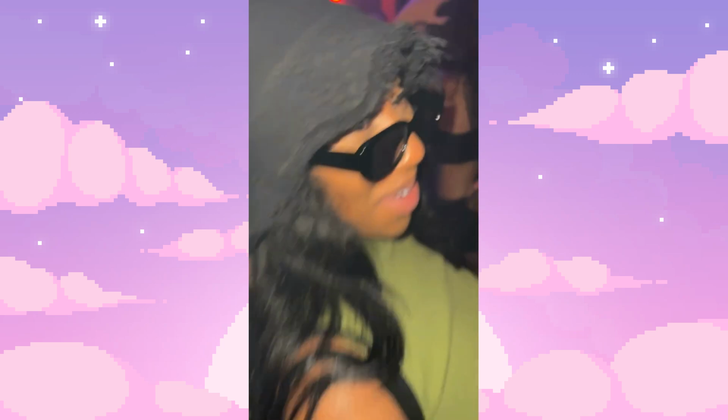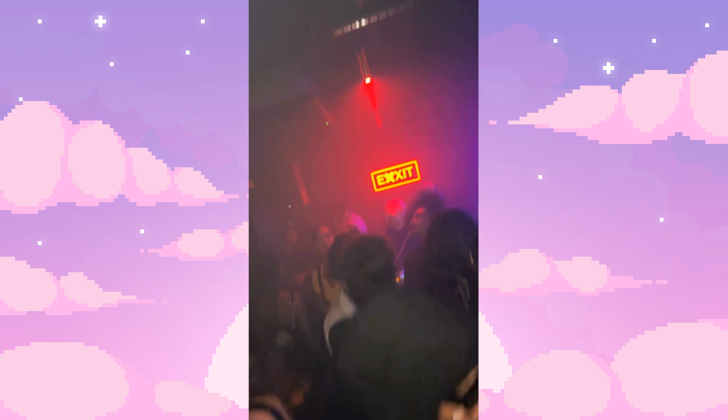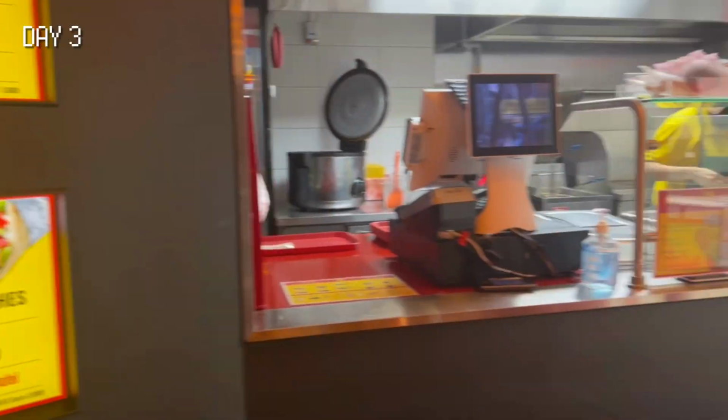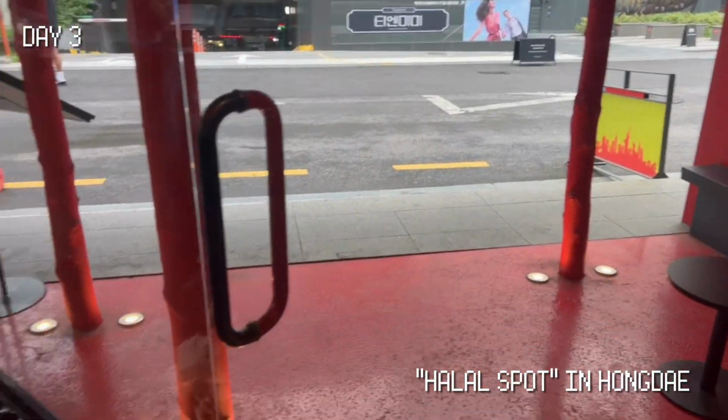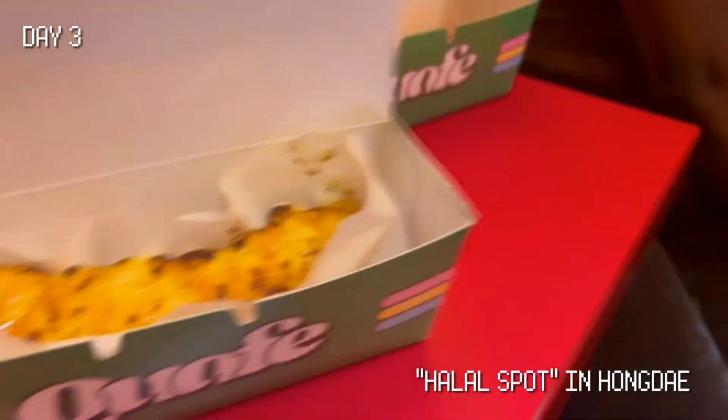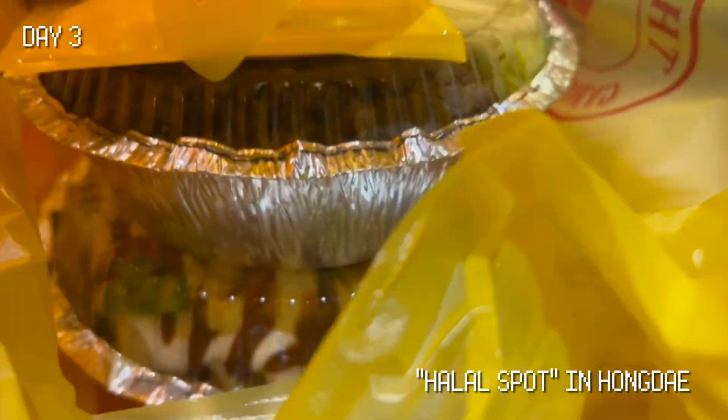Yeah, as you can see, I am turning up. But anyway, this is the next day, and we went to get some food. It was this halal spot in Hongdae. I don't know the name, sorry, but maybe by the video you guys can probably tell. But it was really good.